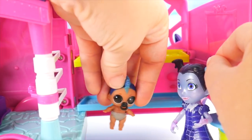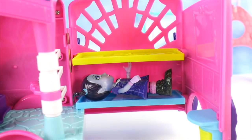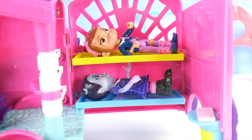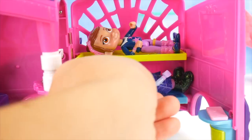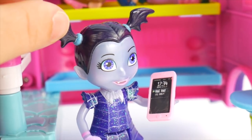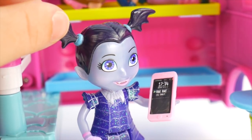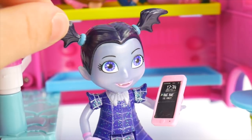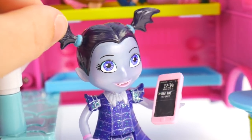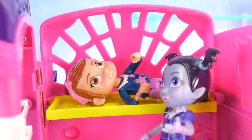Okay. Come on, little punk boy. Oh, I like the bed. Huh, me too. Hey, wait for me. Huh, so relaxing. Ring, ring, ring. I'll get it, I'll get it. Hello, this is Vampirina. Hi, Vampirina. I really want you to come and play at my birthday party. Oh, wow. Sure, we'll be there. It's gonna be fantastic! Poppy, Poppy, wake up!